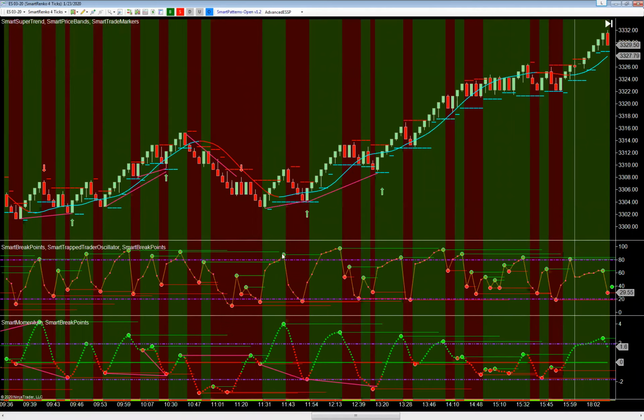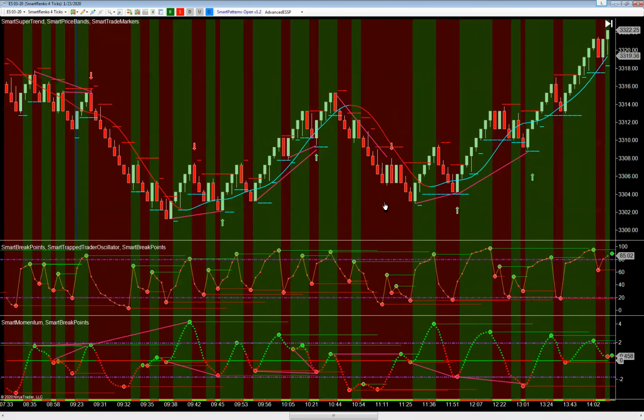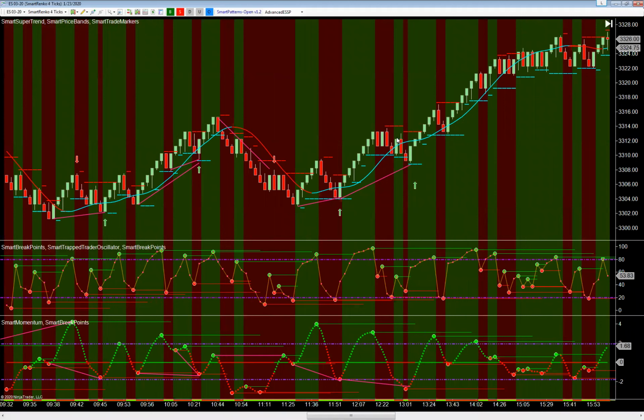And here we have this type 2, looks exactly like this situation here. The market goes up 6 points, reverses down 5 and takes off. And we get entry signals a few ticks from the bottom on both of these moves. And then we have another brilliant signal here. The trap trader oscillator is saying that we're good to go up. Smart momentum is saying we're good to go up. We have every indication that we use right here saying that we're going to go up, up, up through the end of the day.